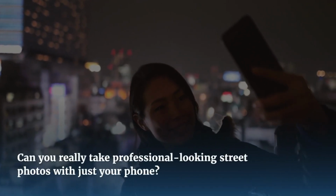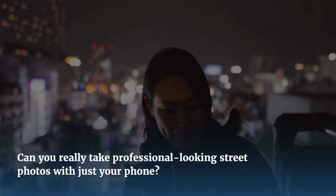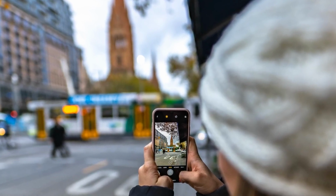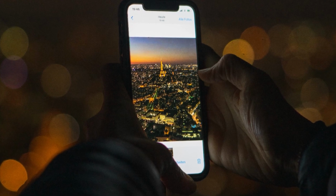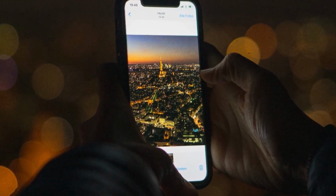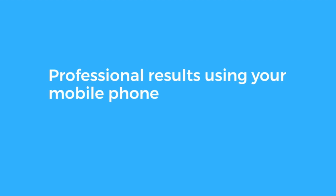Can you really take professional-looking street photos with just your phone? Well, the answer is yes, and today I'm going to show you how. With the right techniques, you can capture stunning images without carrying around a big camera. Let's break down exactly how you can get those professional results using your mobile phone.